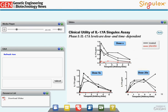And in red are the placebo-treated subjects. In black, the drug-treated subjects. And you can very clearly see that we have a dose-dependent and time-dependent correlation for the concentrations of IL-17A measured in these subjects. And these data were very important for us because they allowed us to establish the clinical utility of the Singulex assay.